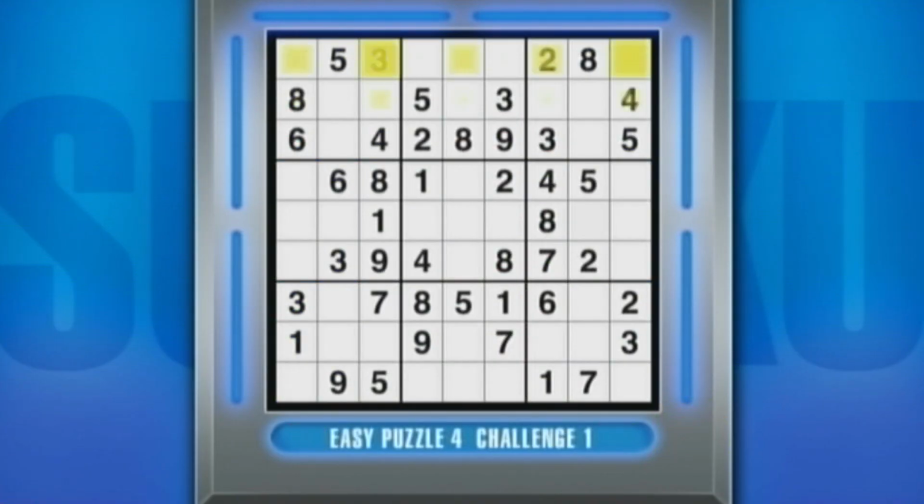Now, for each challenge, one square on the grid will light up. This is your target square. Mark it, turn your game slip back over and wait for the countdown clock. As soon as the timer starts, go for it.